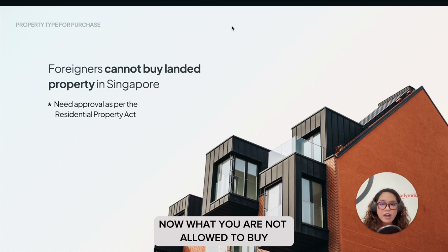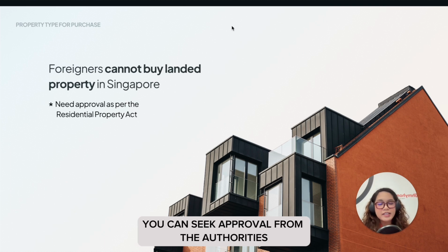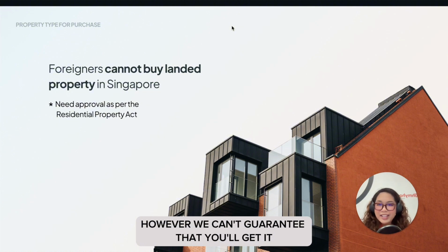Now, what you are not allowed to buy are landed properties. Well, technically, you can seek approval from the authorities if you really want to buy a landed property. However, we can't guarantee that you'll get it.